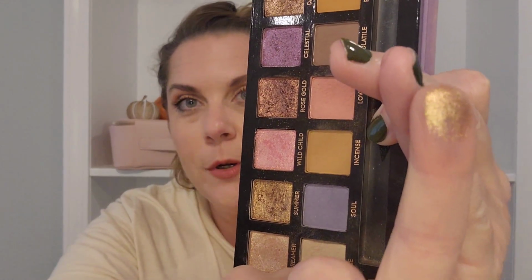The shimmers in this palette are buttery and amazing, and they're foiled, and I don't say the word obsessed about something too often, but when I put these shimmers on my eyes, I cannot stop looking at myself. So something like Summer is actually just a really pretty gold color that's not super warm, and I love that for fall.